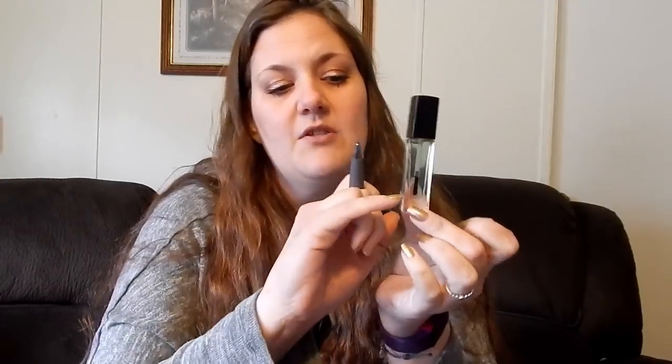And then I have a nail detox, and I actually don't think I used it once this whole month. So bad on me. Julep Treat Base, and it is full, but for a reason. So I used it up to the very bottom and it was starting to get really stringy.